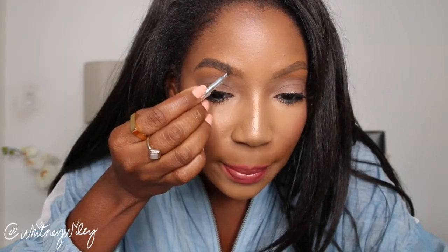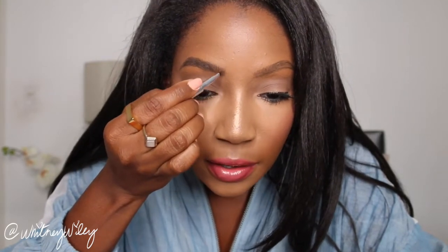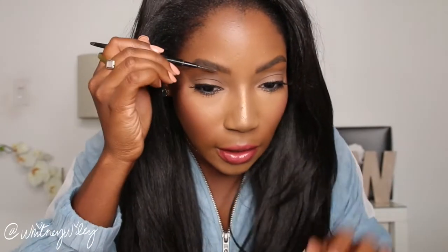When I get towards the front part of my brows, I like to turn my brush. I turn it from the side to an up and down and do up and down motions like this. It looks a little more realistic. There we go. Okay, once I'm done filling them in, I like to go back in with the brow pencil, use the other side, the spoolie, and I will just brush it out to make it look a little more natural, a little more like brow hairs.